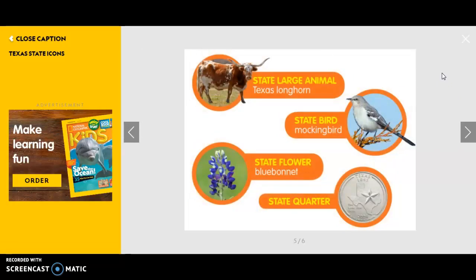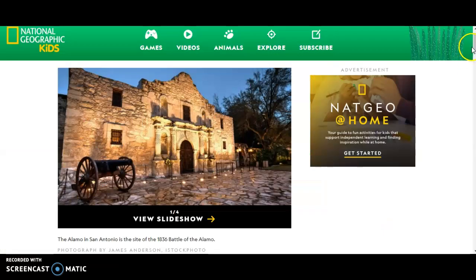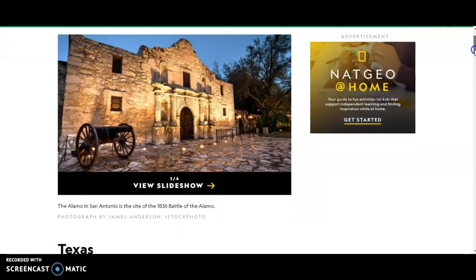The state large animal is the Texas longhorn. The state bird is the mockingbird. And the state flower is the blue bonnet, which we actually have a lot of those blue bonnets even where we live. And then that's the state quarter, which shows the outline of the state and the star. That is it for pictures. There's a lot more to see.